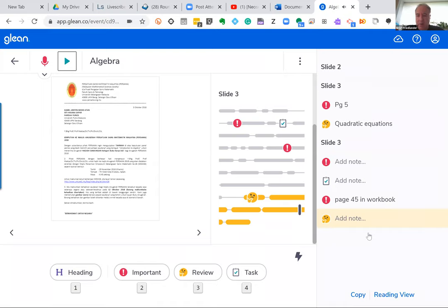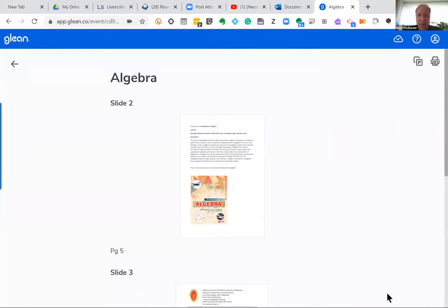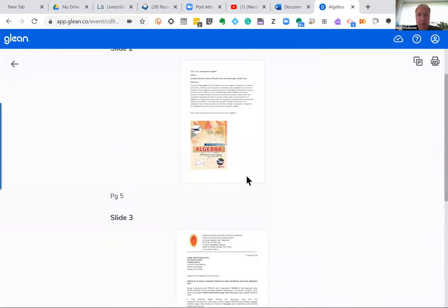And then when the student is done attending the lecture, you can go to the read view and see whatever notes you accumulated. And you could also copy all the notes to the clipboard if the student then wanted to paste it into Word or Google Docs, and you could print this out as well, which is nice.